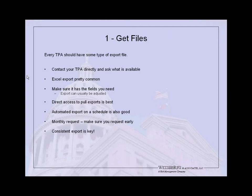One important note, make sure it has all the fields that you need, and the export can usually be adjusted. We have seen in the past where we've requested an export and we've gotten the data, but it really didn't have all the information we needed. And we're going to get into more detail in future slides on what information you might be looking for. But if it doesn't have what you need, you definitely need to make sure that you can request a more detailed export that will give you the information that you want.